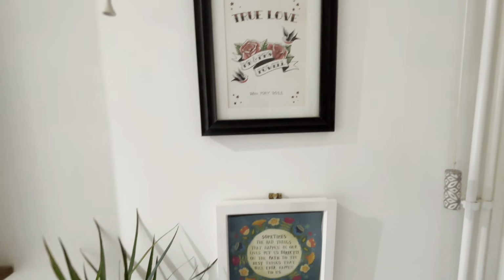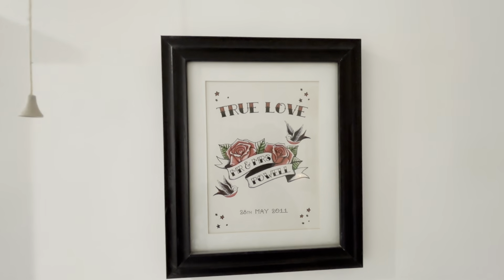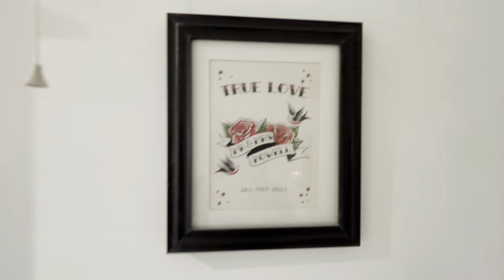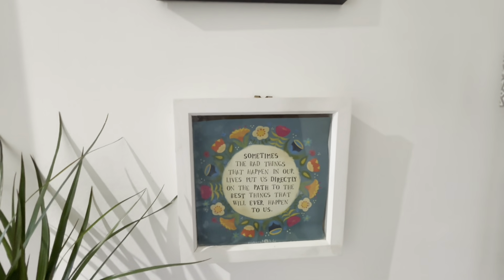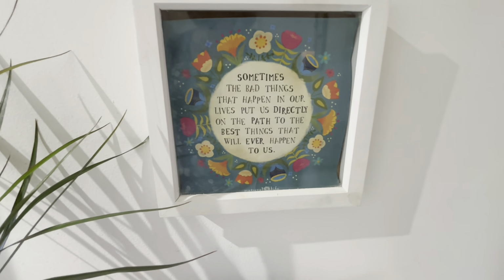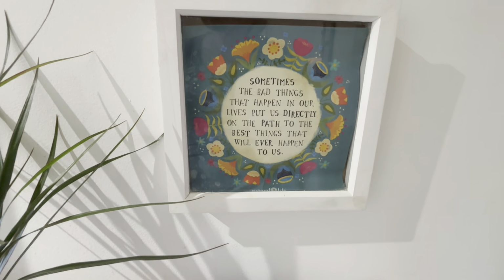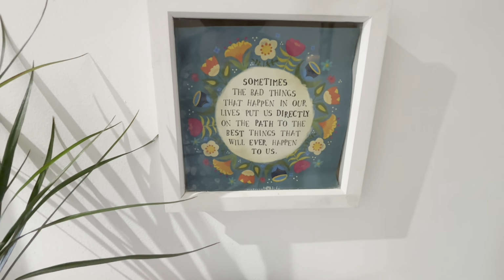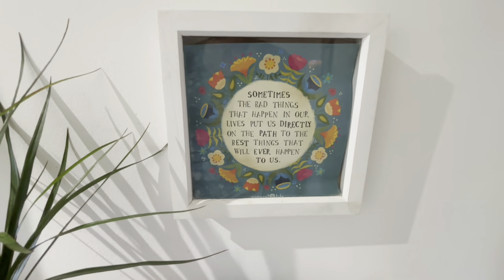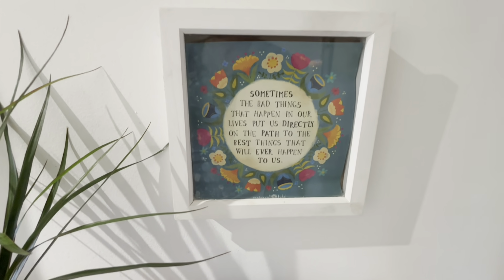Anyway, a couple more prints to show you. This one is about our wedding date, and I love that because it's the tattoo style. And this is something that's really, really important to us both, and it's a print that I bought, and it says, sometimes the bad things that happen in our lives put us directly on the path to the best things that will ever happen to us. And this has just been so true for Mark and myself, and we love this print.